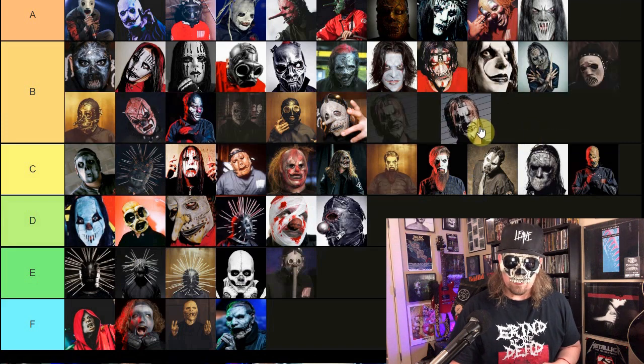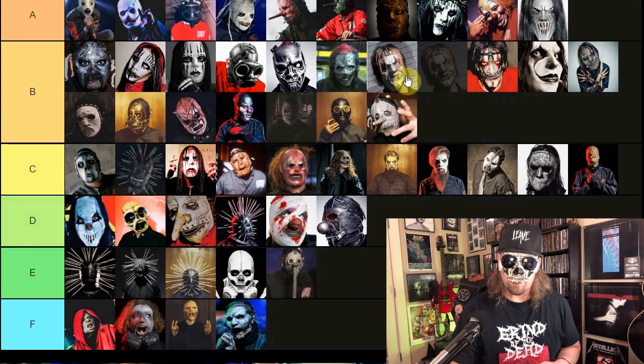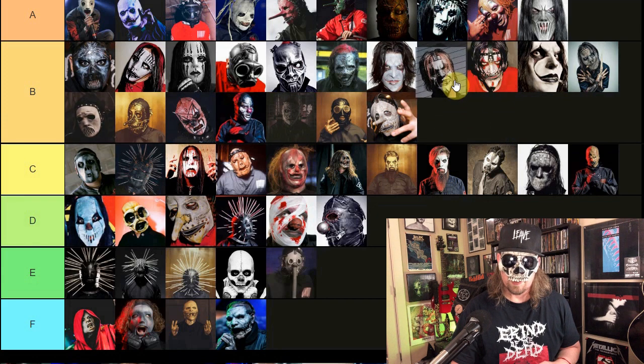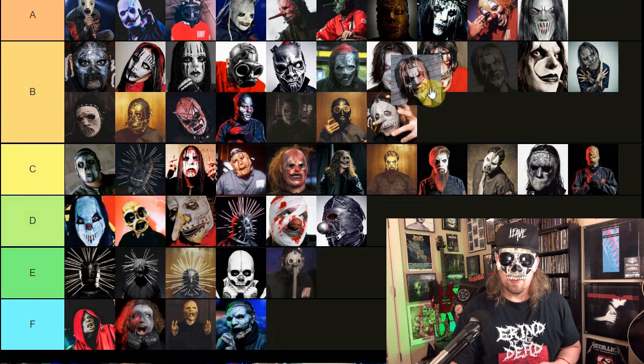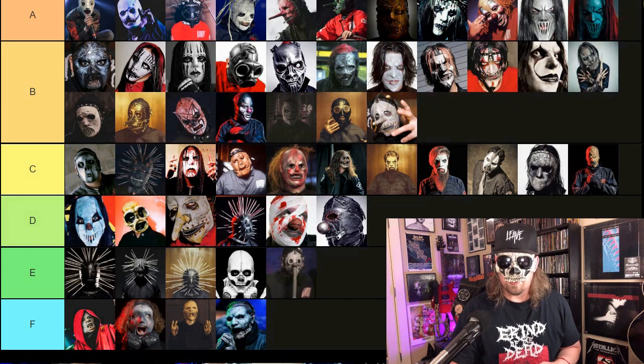Another Jim Root. He's looking pretty fresh in this picture with the hair and everything, actually. So this is probably of the bunch one of the better looking ones. I think it kind of takes what I like about the original and sort of maxes it out. So I guess B tier for that one. Another Mick mask. Gonna put it at A tier. They're all basically the same.